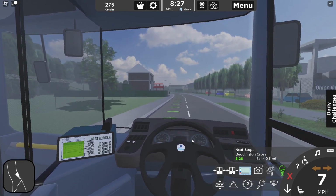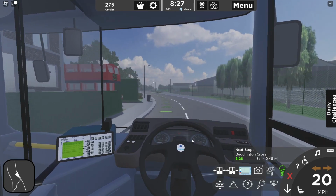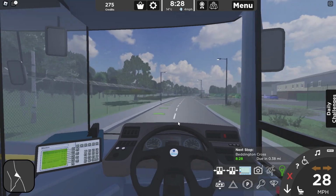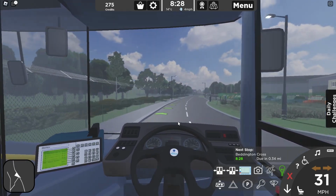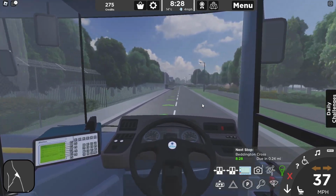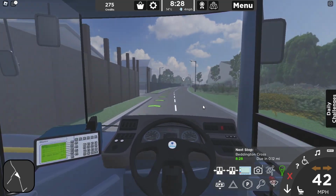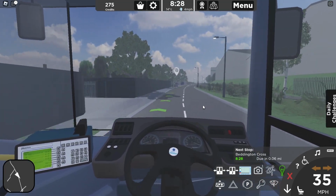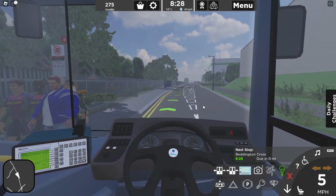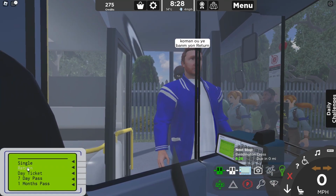Anyway, we're supposed to be getting to Beddington Cross in 5 seconds, which I find really odd. How am I supposed to do half a mile in 5 seconds? I don't know if it's just because I was a bit late there. I will just floor it anyway. Sure, I'll be on time. Beddington Cross. Thanks for saying that. Oh, parking brake on a bit. Don't think I really needed it, but I put it on anyway.